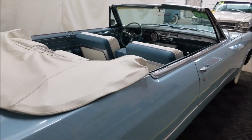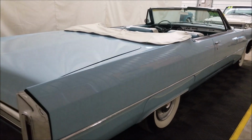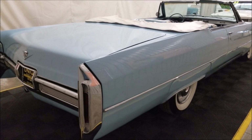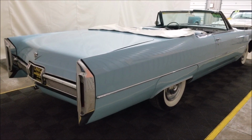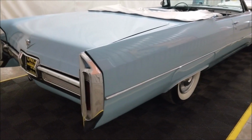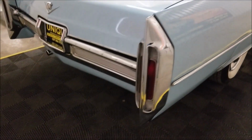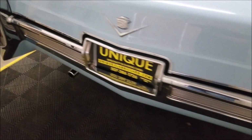Now, like I said, this did come to us on trade. Actually came in on trade in a 1959 Cadillac. So we do consider trades. Financing is available, and of course we can assist you with getting this car to where you're located at. Be happy to help you out with that. Come around to the rear. Take a look at the chrome and the bright work. Again, pretty nice shape.